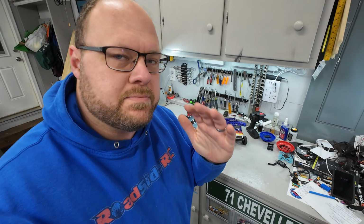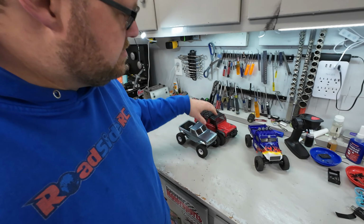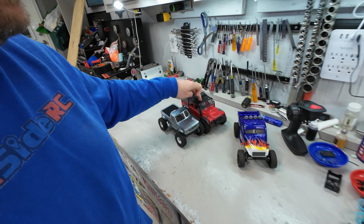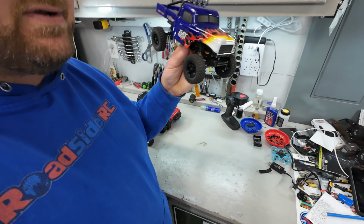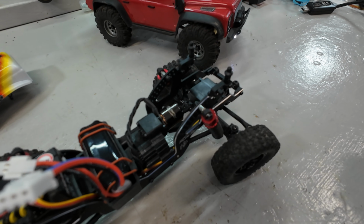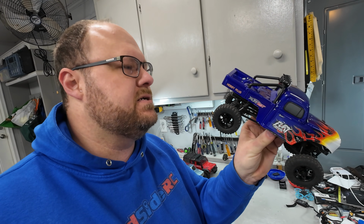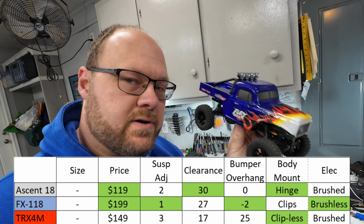No RC car is complete without a good set of electronics inside of it. As we already mentioned, both the TRX-4 and the Redcat are brushed standard 180 sized motors, 87 turn in the Traxxas, 80 turn in the Redcat. Furitek wins here, right? With their brushless setup in here, much better powertrain, very smooth delivery. I mean, just a really, really beautiful piece of engineering in here. So they get the nod when it comes to the better of the electronics in the vehicle.